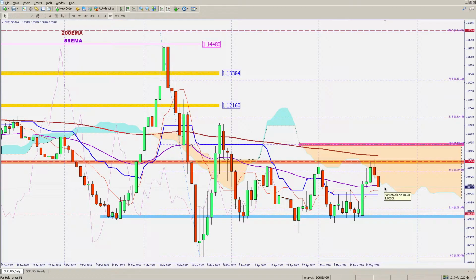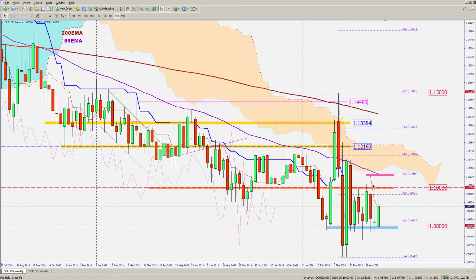So nothing new is expected for next week, and especially it's just hit through the Kumo on the daily time frame, so it's finding resistance, so it could fall back down again. On the weekly time frame, it's still below the Kumo, and the Chikou span is still below price, so it's still bearish.